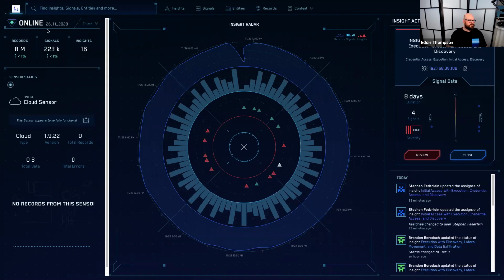So we can see that I am online and I've got the date today. At the moment, I'm looking across a time range of the last 3 days. Now, I could look at something like the last 4 hours, I could go to the last week, but at the moment, the last 3 days, and I'm showing here around 8 million records, that is the log lines, 223,000 signals, and from that I have 16 insights.